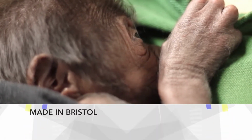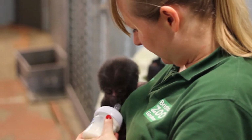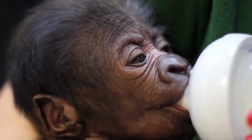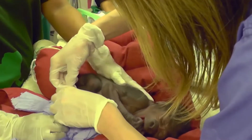Here she is, Bristol Zoo's latest arrival. The first baby gorilla in the UK to be successfully born after an emergency caesarean. It hasn't arrived as we were hoping she would. We were hoping for a nice natural delivery, and that wasn't the case. Her mum fell ill with preeclampsia while she was heavily pregnant, and about 11 days ago we did an emergency C-section on her under full anaesthetic. But she's doing well, and we have a new arrival.